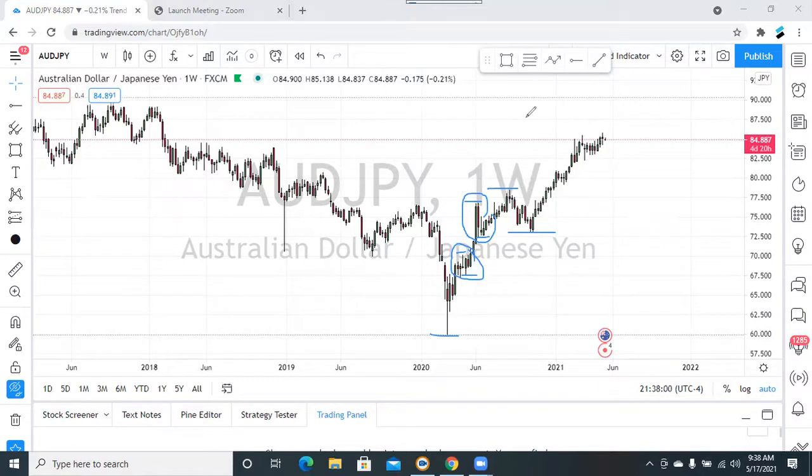For bigger swings, we can actually take from here to here, and here to here, and here. So this is a big swing. This is a bigger swing. So clearly, weekly is also in the uptrend. Okay, let's go to the daily.